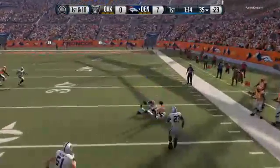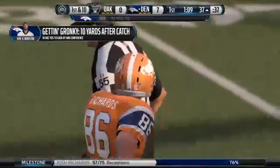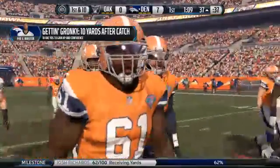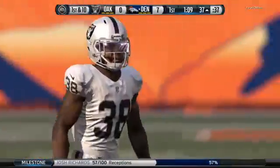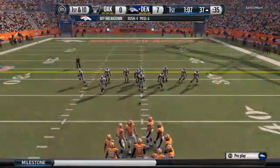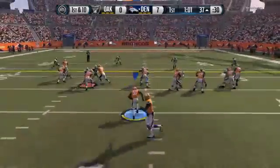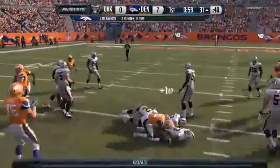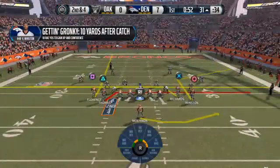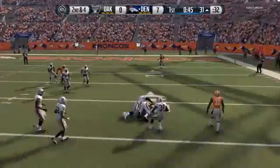Looking to go deep. Nice catch. I always love it when all the experts say arm strength is overrated in the NFL. Well, tell me about that after that throw and catch. The offense is set at the line for the first down after that completion. Back that time, in on the tackle. The reception by Demaryius Thomas.